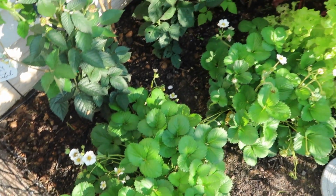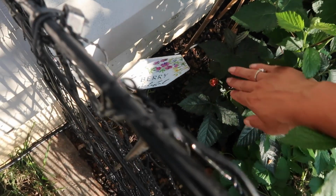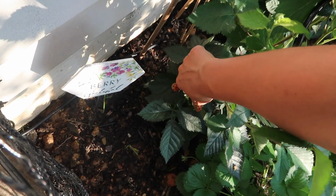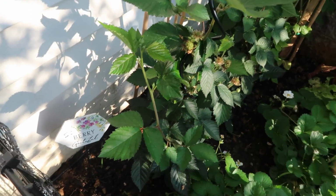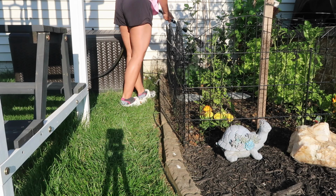We have some tomatoes that are growing, and it's a very exciting day. I picked the very first blackberry off of our blackberry bush, and my son Mason got to try it. He said that it was good. It looks perfect in my opinion, so I'm really excited to see what else we get out of this garden. I'm also going to go ahead and water it as well.